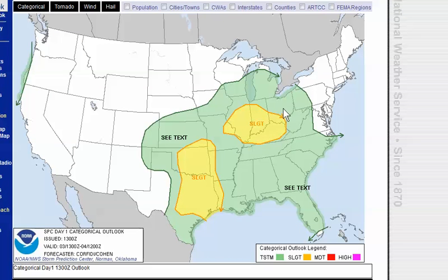They have included us in a slight risk, and a slight risk means severe thunderstorms are likely to occur, but scattered in nature. The green area here is just where general thunderstorms are expected, general meaning not necessarily severe, although an isolated severe storm can't be ruled out. But they have outlined us.